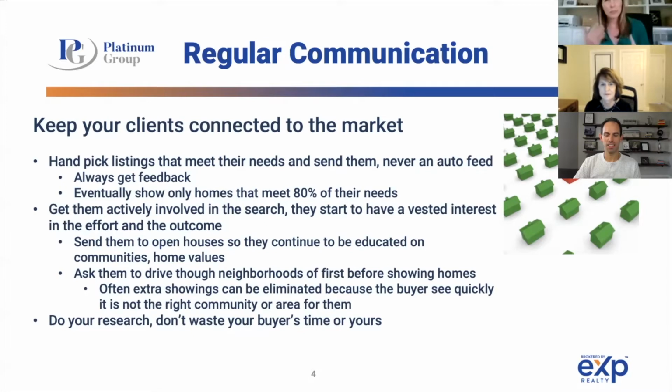And it's rare that my clients will come back to me and say, hey, I saw this on Zillow. That I handpick them through the MLS and send them to them. Those are the ones that really truly come closest to what they're looking for in a home.